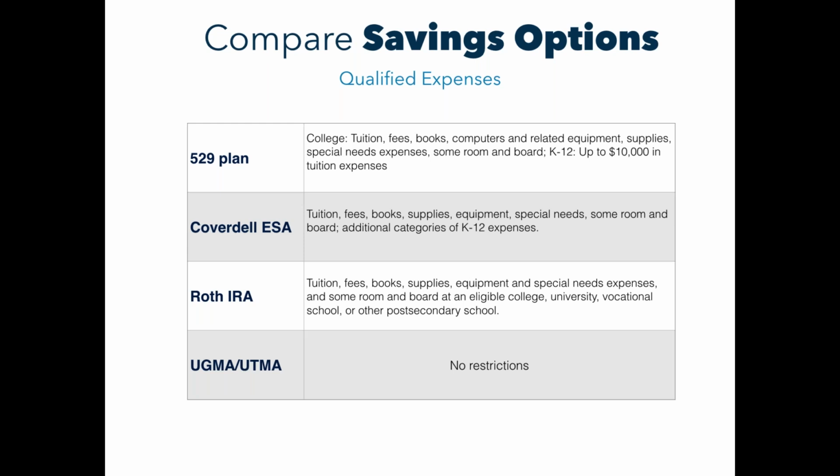So that could be anything from trade school, beauty school, culinary school. There's a whole bunch of different options. And William asks, is a computer or laptop a qualified expense? If used but not required, it seems like the laws changed.